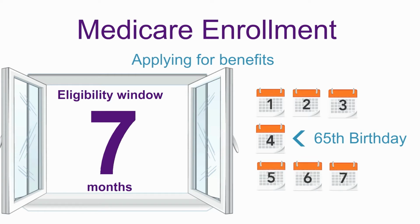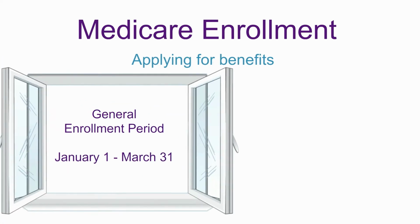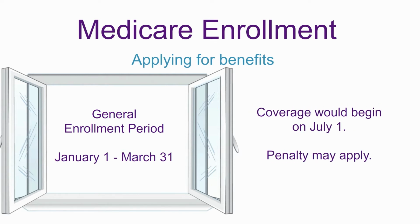month you turn 65. If the window closes and you haven't applied, you'll have to wait until the general enrollment period from January 1st to March 31st to sign up. Coverage would then be effective on July 1st, and you may have to pay a penalty.